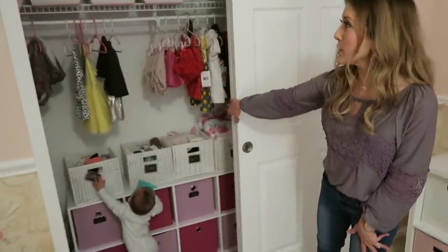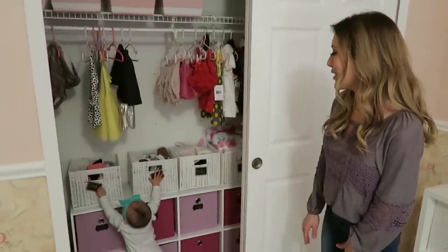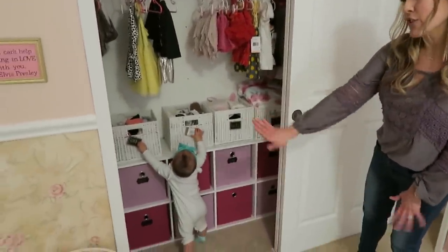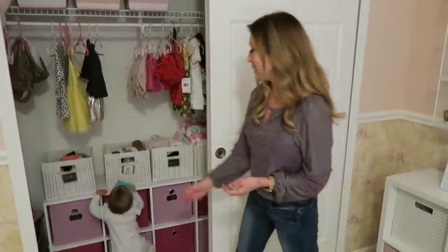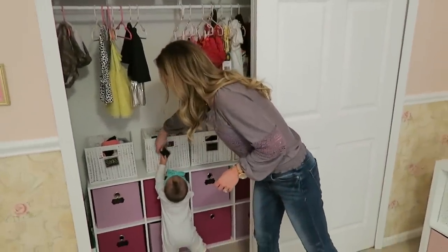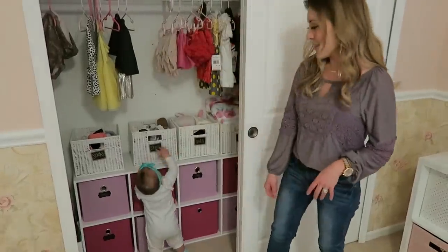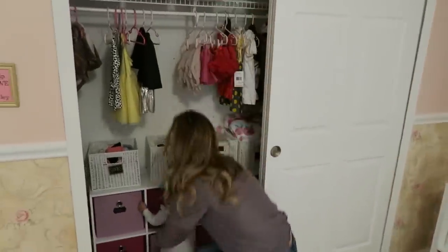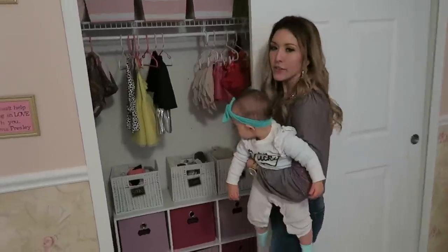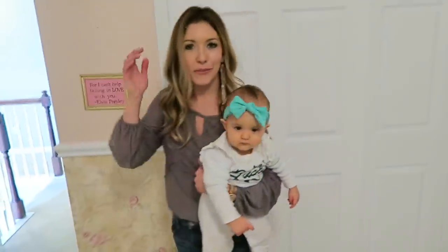And because Landon opened her closet, you're getting a fast little closet tour. Again, I just love using cube organizers for inside of closets to keep everything sort of labeled and coordinated. And Presley's favorite thing is taking everything in and out of baskets. All right, let's go. Next up on the tour, Landon's room.